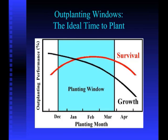Another concept that's important is the outplanting window. The outplanting window basically is the ideal time to plant your plants. Generally, we talk about wintertime being best because temperatures are low. We use, at least in the western U.S. and a lot of the U.S., we get most of our moisture in the winter, so the soils are wet.